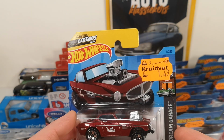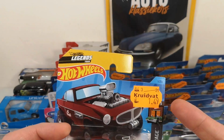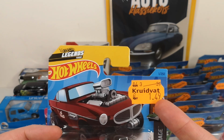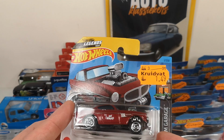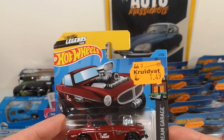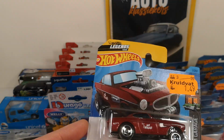So here's number one of 250. Oh yeah, by the way, this is a very fair price for Europe. Most stores sell these for between 2 and 3 euro, which I think is way too much money.